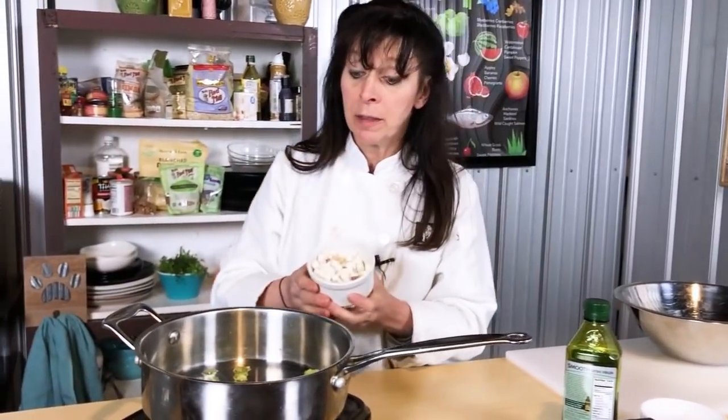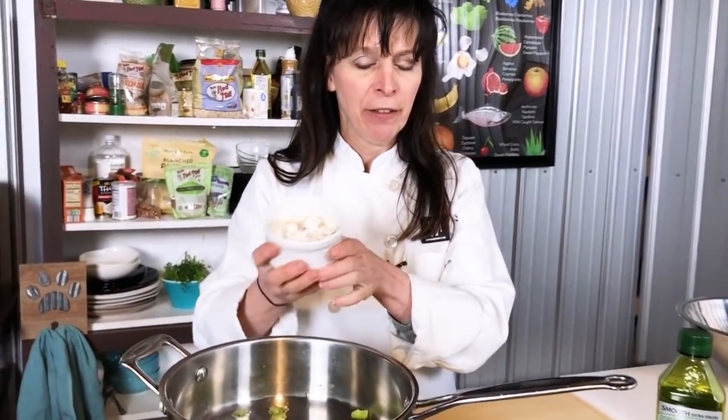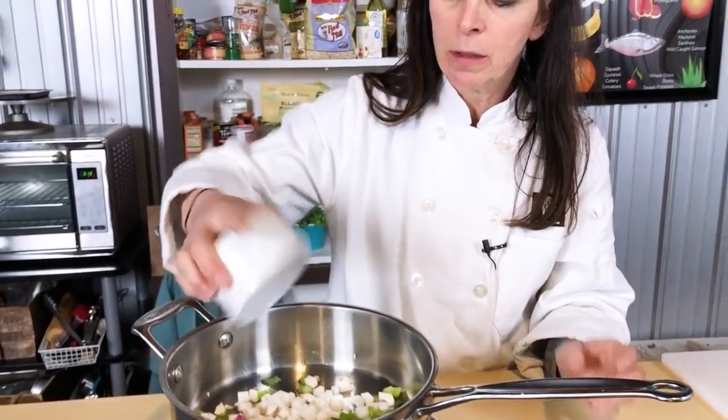We're also going to be adding parsnip. So we have probably, let's say, maybe about a third of a cup of celery. We probably have about a half a cup of parsnips. We're just going to put that in as well.